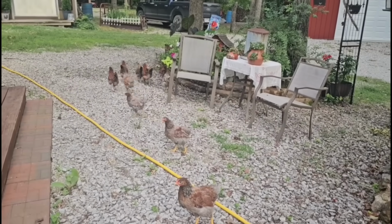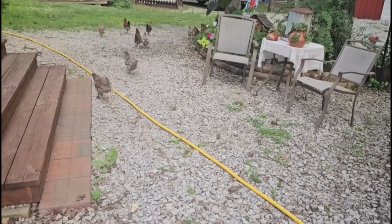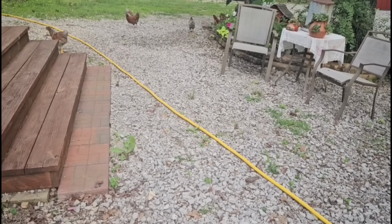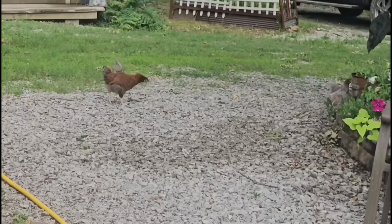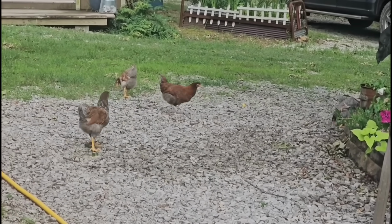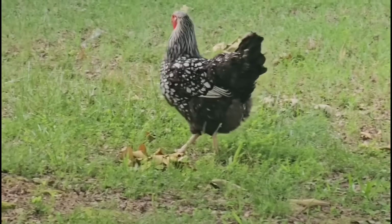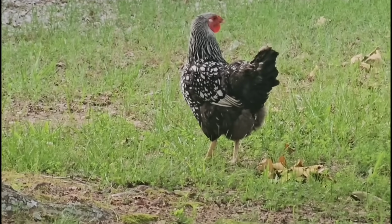When we bought this place, it's just full of big rocks. And my baby chickens, they think they have to be around me if I'm outside, and they get into everything. You got to shoo them off. But they'll be laying me some eggs pretty soon. And this is one of my old hens. She's pretty.